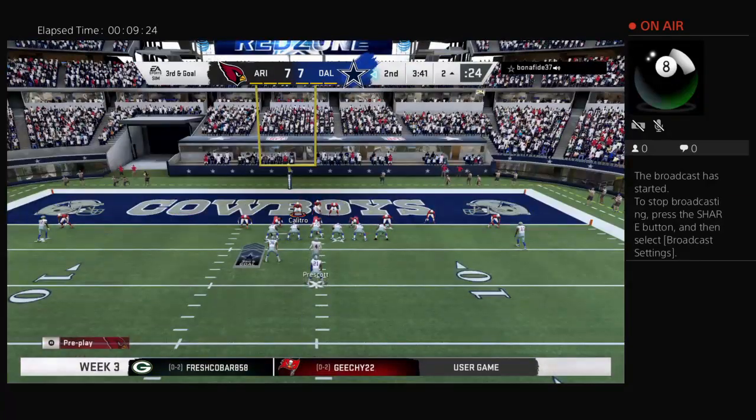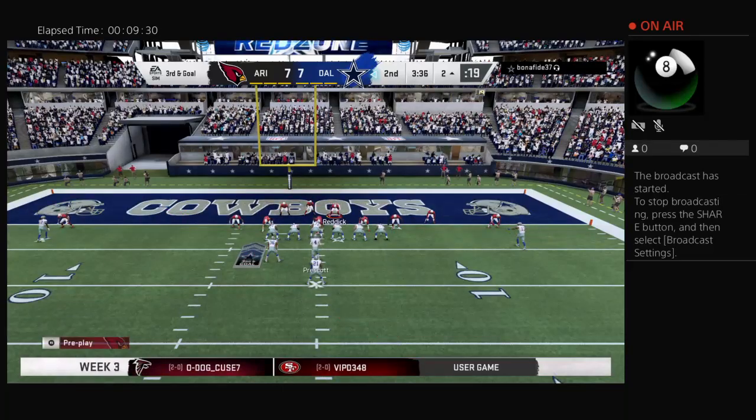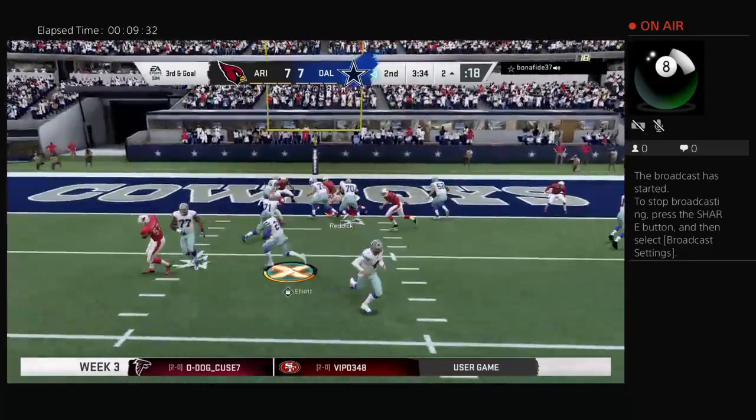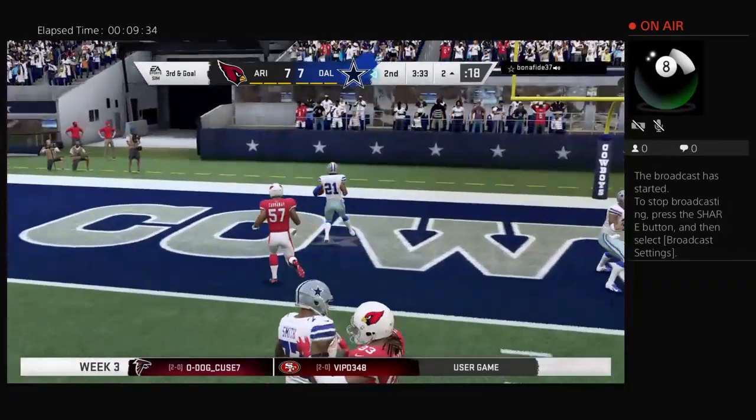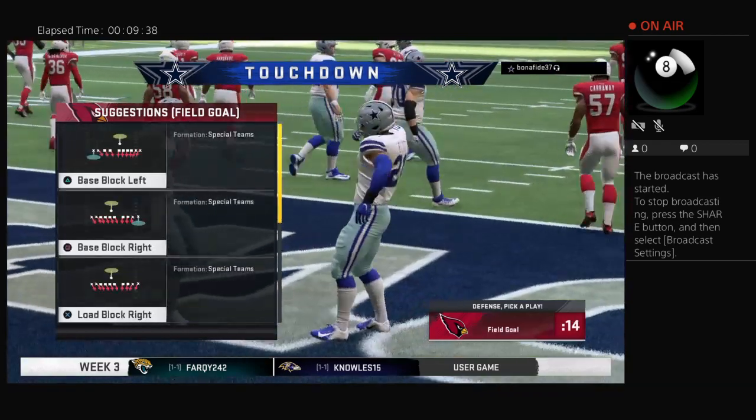They'll come out in the pistol. This defense hasn't let them in yet. They'll need to stiffen here. 3rd and goal from the 2. They'll try to run it in with Elliott. And he'll get in. Touchdown, Cowboys.